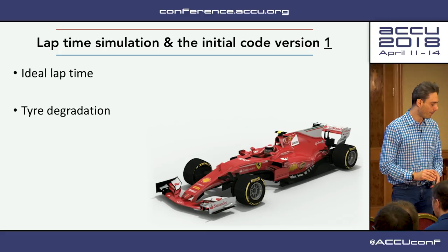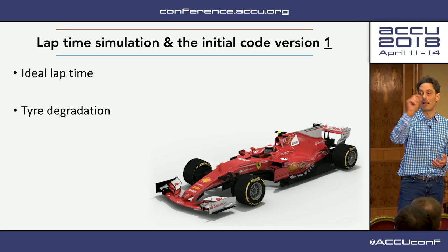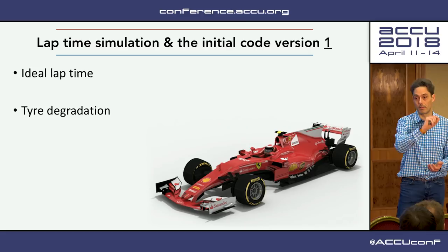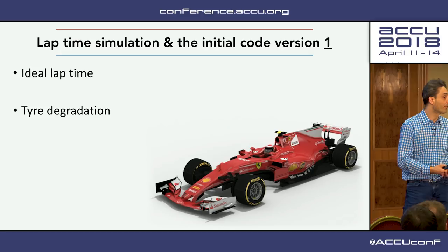I created a sample code. It's an extremely simplified version of software that calculates the simulation of a lap time, taking into account the tire degradation. Real applications typically take into account other factors like the fuel, for example. The car runs, consumes fuel, the car becomes lighter, and so can go faster. But this simplified version takes care only of the tire simulation, the degradation. The degradation of the tire reduces the grip, and so the car goes slower until you replace the tires.